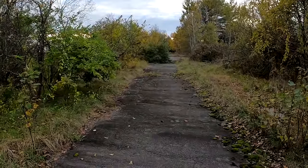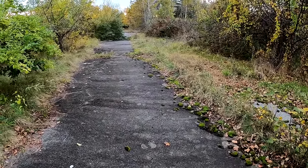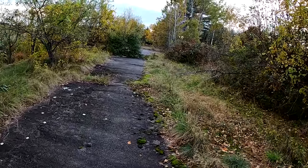I'm out here looking for some plants to forage, particularly autumn olive berries. I'm on an old abandoned road here off the highway. It's pretty remarkable to see how grown in this is. This was all paved highway 20 years ago, and now it's almost all woods again.